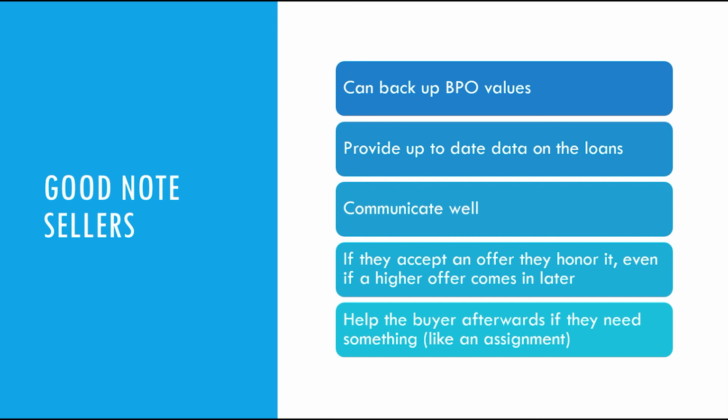The other thing is that the good note sellers will provide current data on the loans. So one of the challenges when you're going to sell loans is, you put together a tape, you pull all the updated pay history and everything from your loan servicer's portal and fill it in. And then sometimes a lot of time goes by where you might put together this tape, but then you're waiting to get data on other loans. Then a few days go by before you get all the data together.